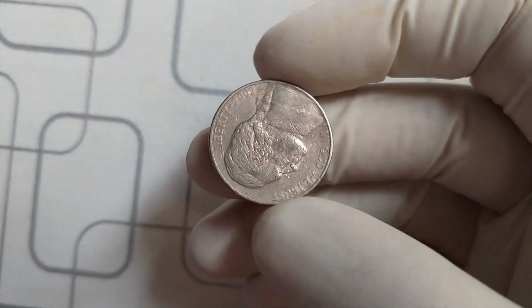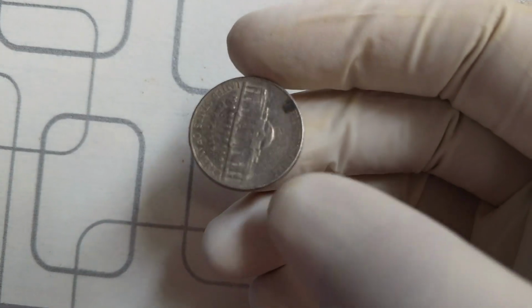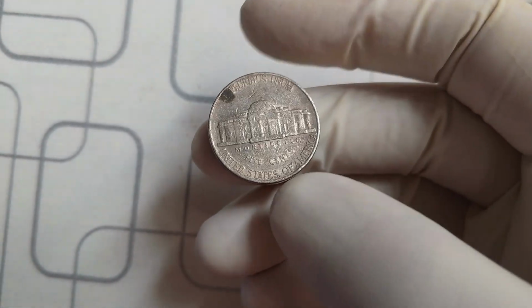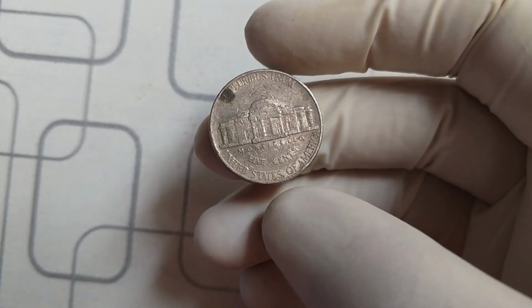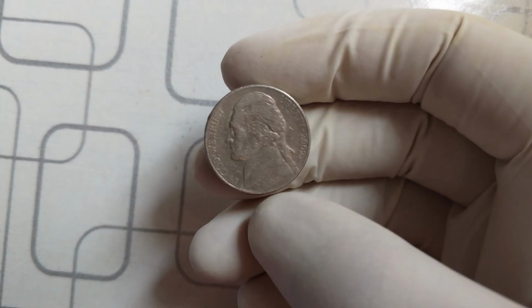Now, you might be wondering, how did such a valuable coin end up in circulation in the first place? That's the fascinating part. Many of these nickels entered circulation unknowingly, and some were kept by everyday people who didn't realize the treasure they had.